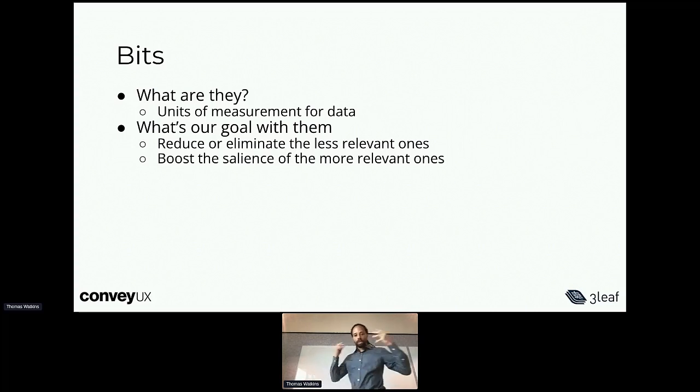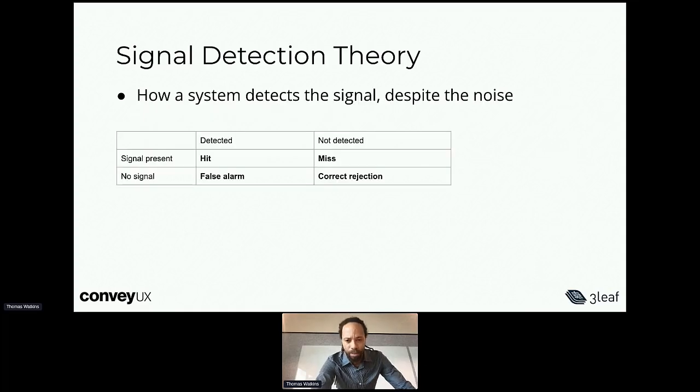And at any given point in time, you're processing massive amounts of bits of information, mostly automatically. And our goal with this, to make sure that our interfaces are good, is to reduce or eliminate the volume of bits of information that are less relevant, and to boost and increase the salience of the bits of information that are more relevant. So reducing the irrelevance, raising the relevance. This is an overall concept that gets us pretty far, whether we're talking about regular UX or UX with accessibility considerations.